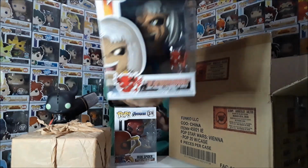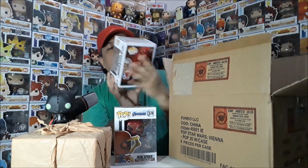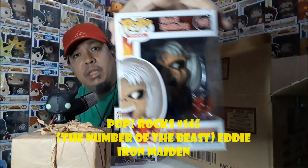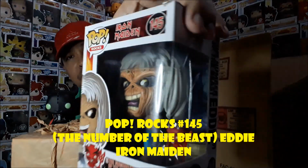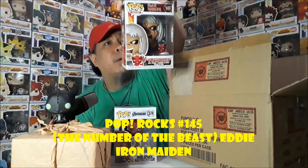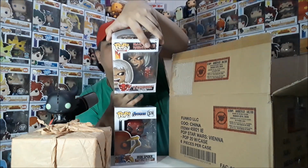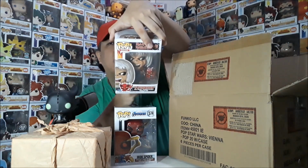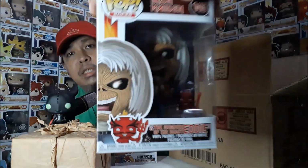Okay. Iron Maiden. Wala ako nito. Pop Rocks Iron Maiden. Ang gulat yung itsura. Pero this is Pop Rocks number 145. Isa siya dun sa apat yung sa line niya. Kasi ito yung merong extra. Yung tatlo walang extra. Ito may extra na nasa gilid din.